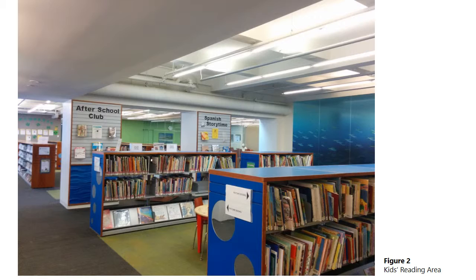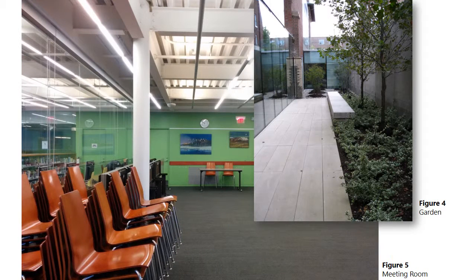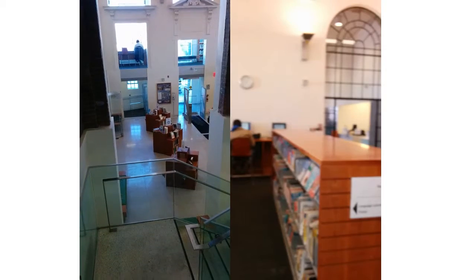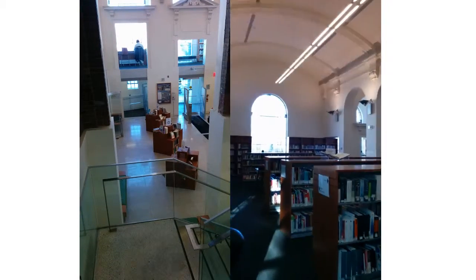The library is separated into quiet and social zones for studying and interaction, as well as having different sections for all age groups. There are several voids in the center of the library that look down to the first floor. It also features several meeting rooms and an outdoor reading garden, perfect for those who prefer the fresh air. Every room is connected through a large opening, encouraging constant circulation around the building.